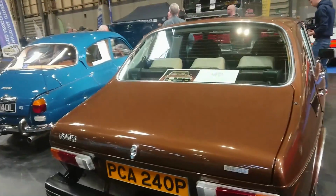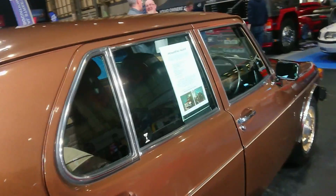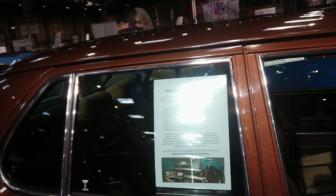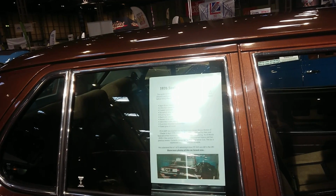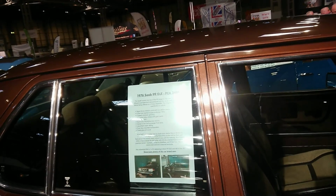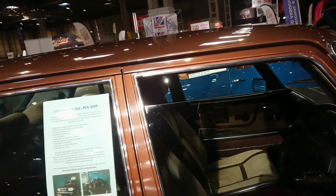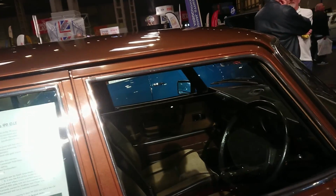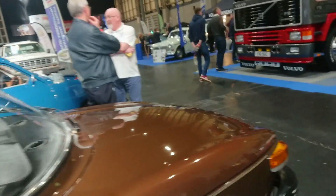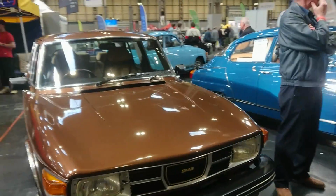Saab 99 GLE. Look at the shine on this metallic finish. Beautiful. Sepia brown metallic paint with lion yellow interior. This is a 76 99 GLE. So they took the Saab B engine, it's called, developing 118 horsepower, 3-speed auto. Supplied by Blacon Motors of Chester. Been to Blacon, in fact I actually filmed a video in Blacon, do you believe? It's so perfect, that one.